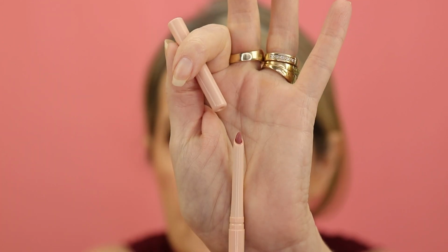And then I wanted to do something fun on the lip today, just to brighten it up a little bit more. So I'm going to first start off with the BK Beauty Everlast lip liner, and I have this one in the shade Sweet Pea. These are the best lip liners. It's a beautiful shade, and I love how they are a retractable lip liner. So what I did was I filled in my whole lip with the lip liner.